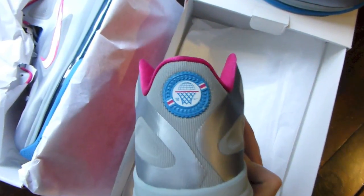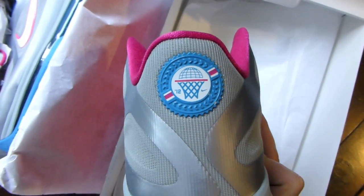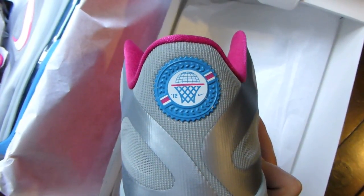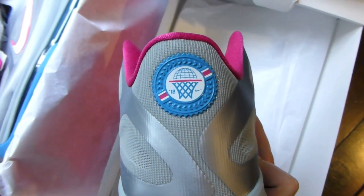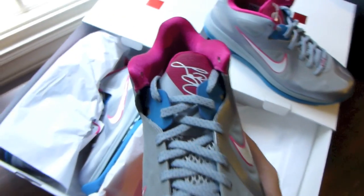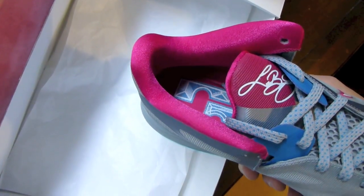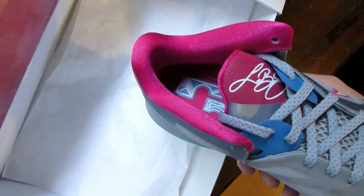On the back, got the World Basketball Festival patch that came on the LeBron 9 Low Entourage, as well as a few of the Kobes. White signature on the tongue. Inner lining, white and Dynamic Blue LJ Crown on a Fireberry insole.